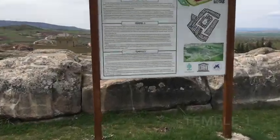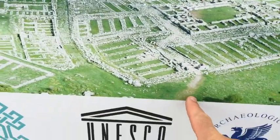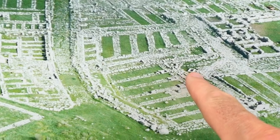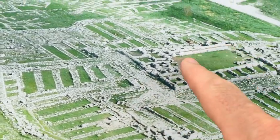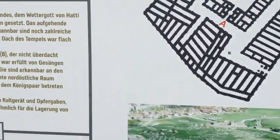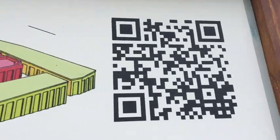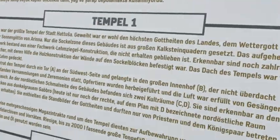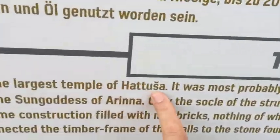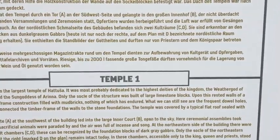So this is Temple One. We walked in here, this is where the stone is, I showed you the well, I walked over here and now I'm right here. So A, B, and C. Temple One is the largest temple in Hattusa, and was most probably dedicated to the highest deities of the kingdom.